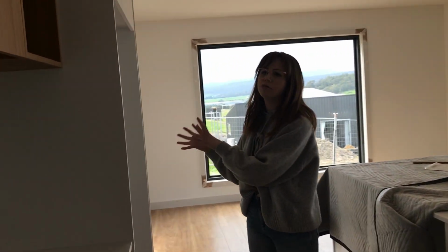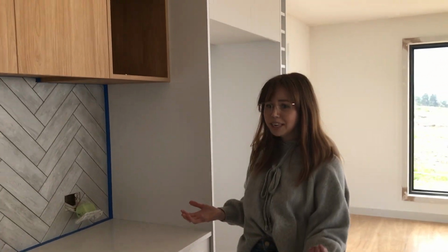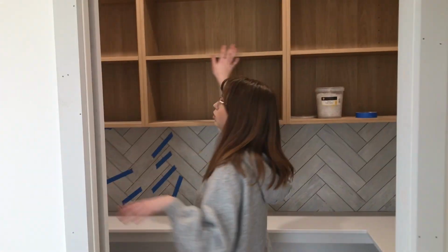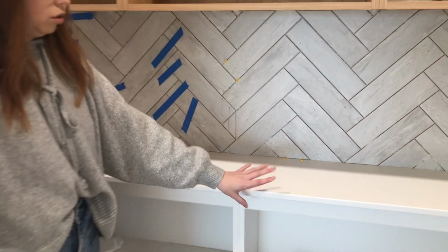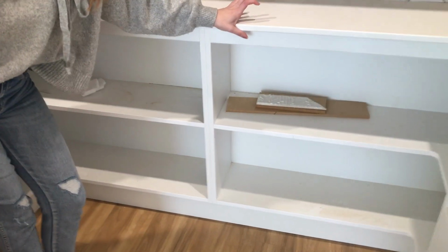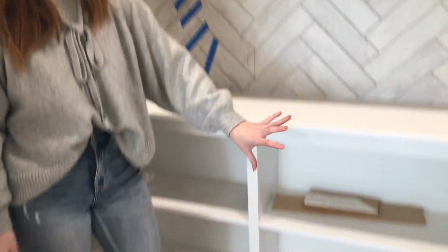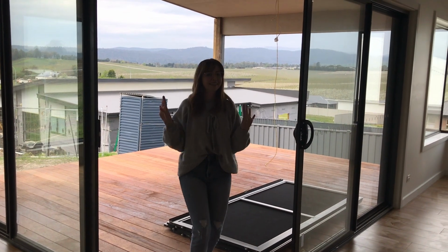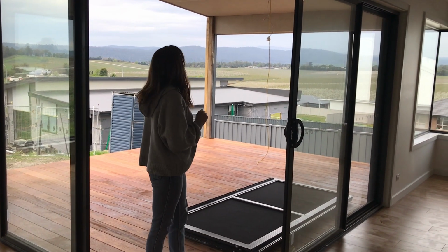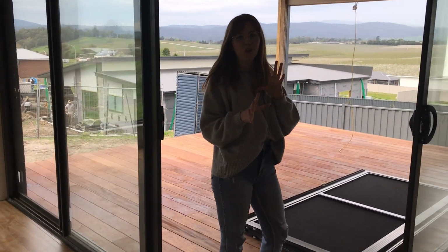Obviously fridge and all that jazz. So appliances will probably go in maybe next week possibly. And then in here, our cabinetry, those people from Instagram will know the debate that we had about this section. So yes, this will have doors. It's my favorite part. Speakers in there and finish off all that.